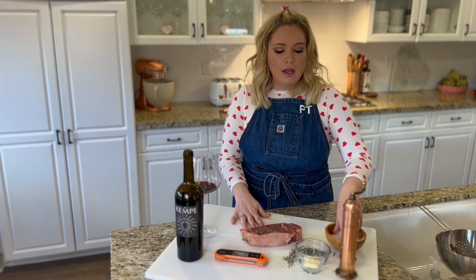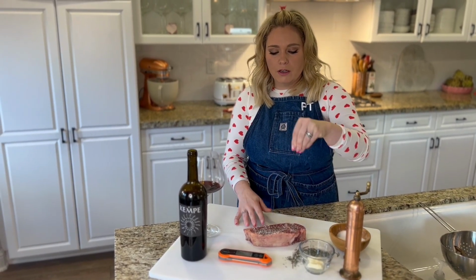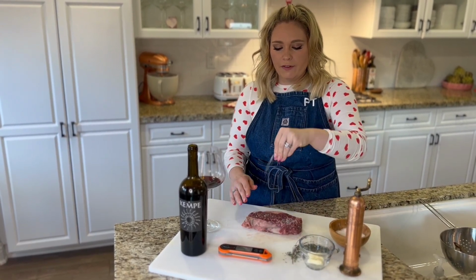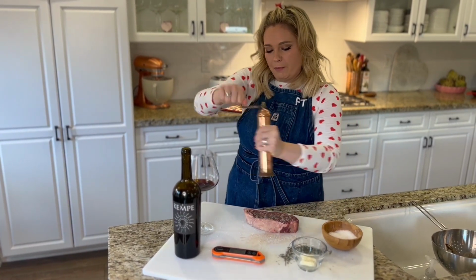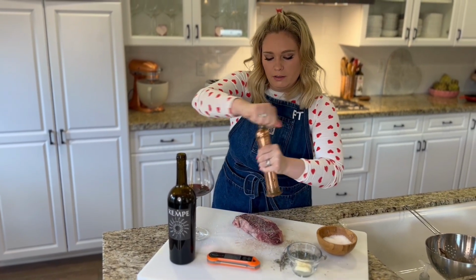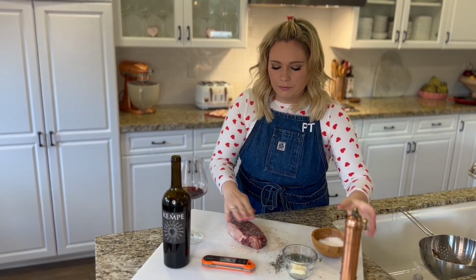Best steak ever. I'm gonna just put some kosher salt, and don't be shy. You wanna put a fair amount of salt all over, front, back, on the sides. Kosher salt, I think, is the best. And then some freshly ground black pepper. I like my steaks pretty peppery, so I go pretty heavy on the pepper. All right, press that down.